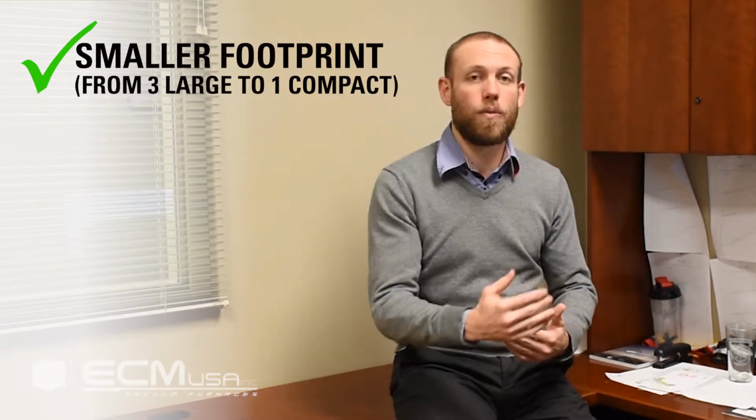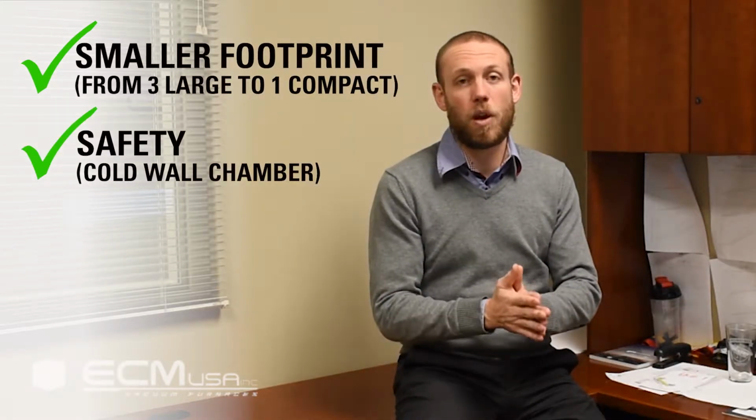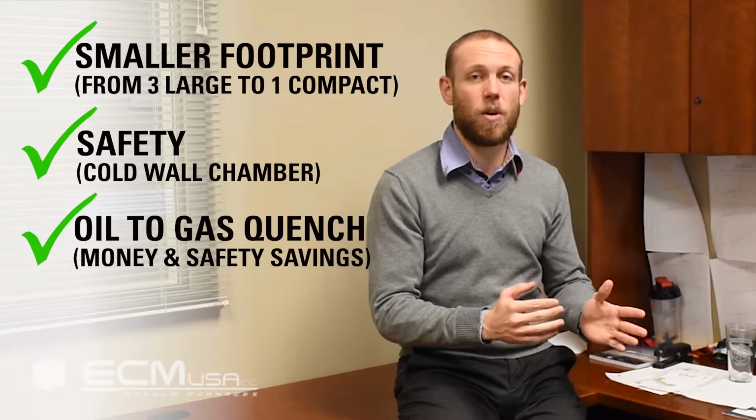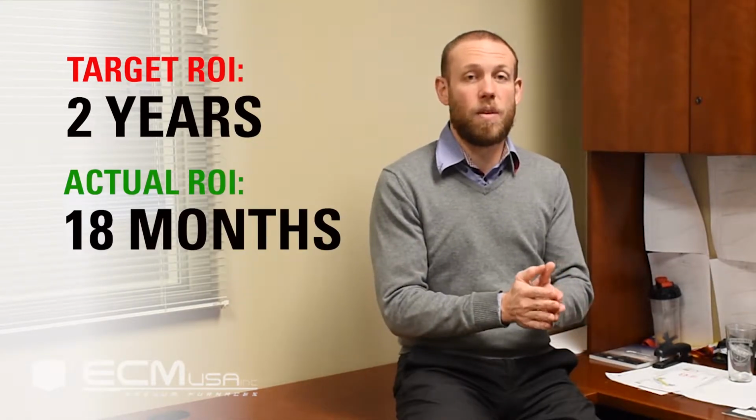So he has been contacting us here at ECM USA, and we work with him to show how his facility could look with an equipment, which in this case was an ICBP Flex with multiple cells. So we went through the whole process, and finally it came out that we saved on footprint. Instead of having 3 big long furnaces, we have only 1 compact furnace. We saved on safety with the cold wall vacuum equipment without any flame. The parts, we've been able to quench them in gas, so we remove all the oil from the equation, which saved money and also safety. And to be a potential investment for them, they needed an ROI below 2 years, and they achieved a payback of the full equipment in 1.5 years.